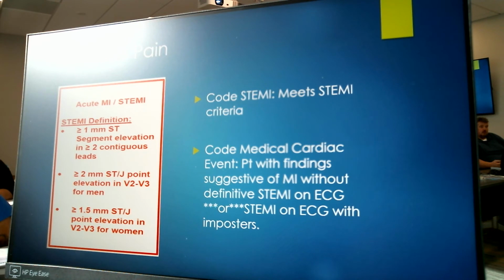Code STEMI meets STEMI criteria. Okay, patient meets STEMI criteria, we're going to call it a code STEMI. Code medical cardiac event: they have findings suggestive of an MI, but the 12 lead is normal. You walk in, they're pale, cool, clammy, they're gray, they have chest pain, they look like crap. You print that 12 lead, and you're like, how is this not a STEMI? Okay, looks like a STEMI, but the 12 lead is normal.